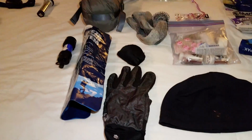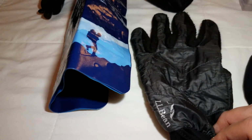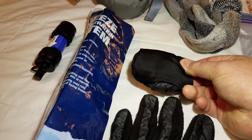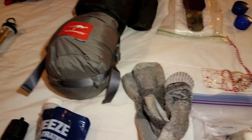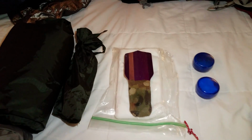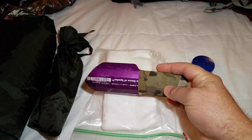Now, because of the cold, I'm going to take some gloves and a hat just in case to help out with keeping myself warm. Nothing worse than being underprepared, and I definitely don't want to do that. Extra pair of socks, compass, you name it. Got all of that. And of course, you can't go wrong with the potty supplies.